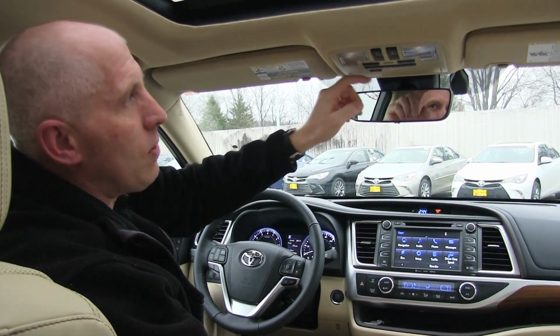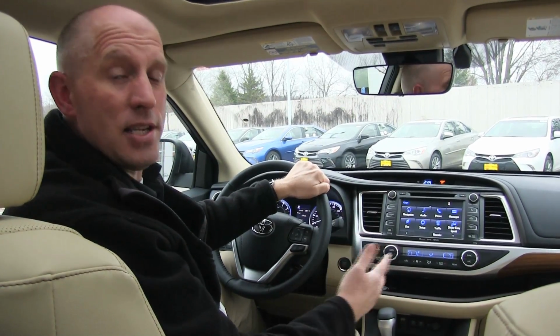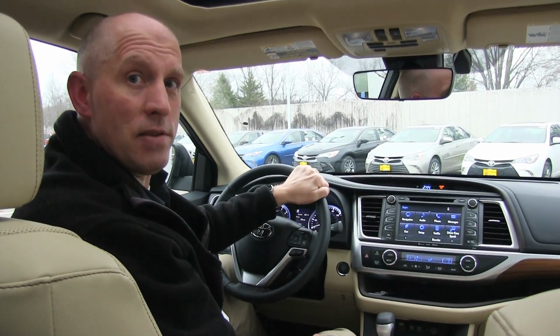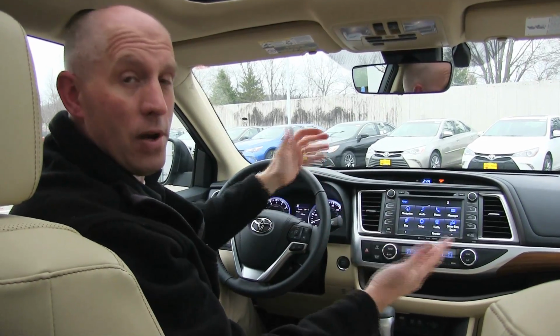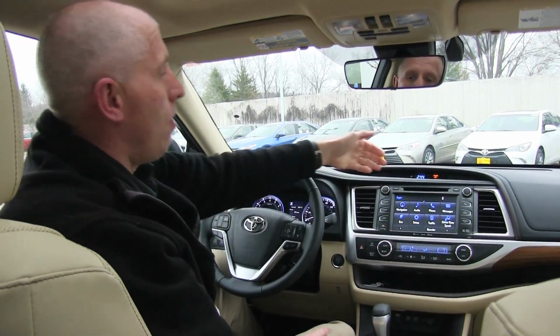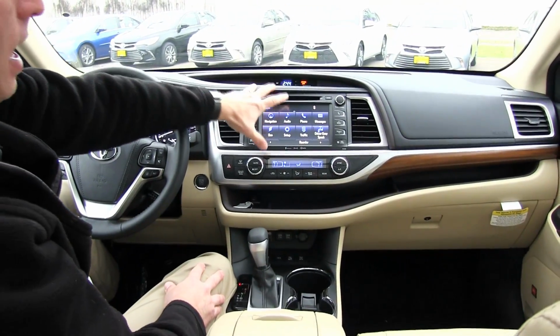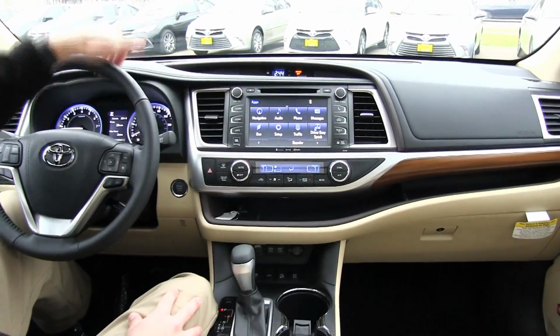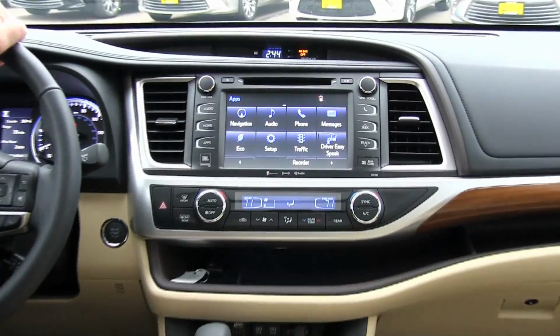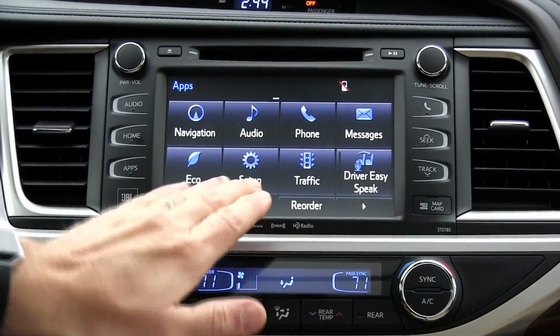It's got this SOS button. That's for Safety Connect. It allows you instant access to emergency services. If you or somebody around you happen to be in an accident, it's fantastic. Over here, you see, of course, the clock, very easy to use, and the big screen down here. That's an 8-inch screen, high definition, that allows you a whole bunch of applications that are available.